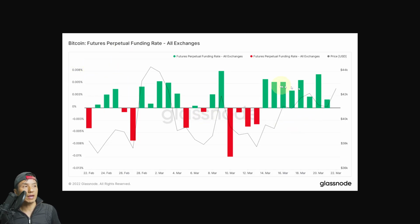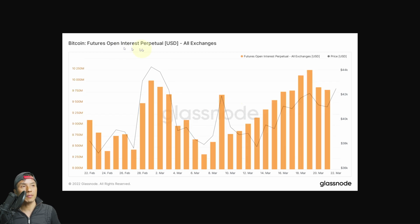Here's the funding rate. You can see this group here. This is February the 22nd. Here's March the 22nd. You can see this group here in the last over a week, it's been green, but if you look at the level, it's still below 0.008. 0.01 is average, neutral across most exchanges. Not all, most.